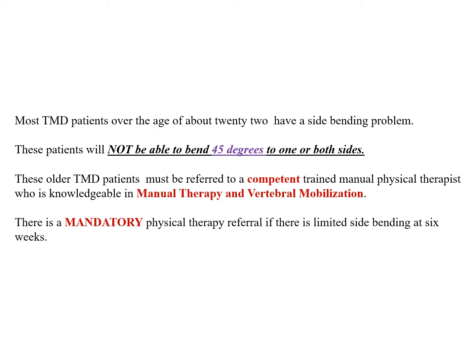And I say 22 because it tends to be college age. So 22 is the end of the college age. These older TMD patients must, MUST, be referred to a competent person who knows what they're doing. Don't assume all men are the same. I'll marry any man. They're all the same.